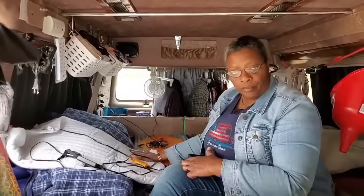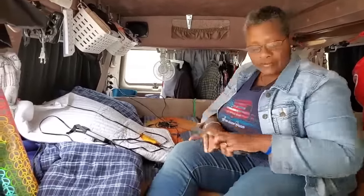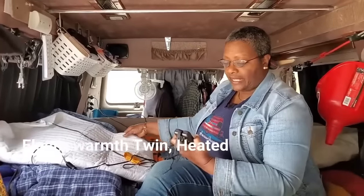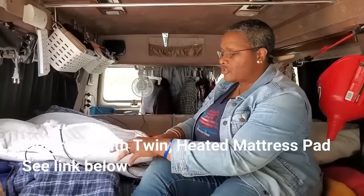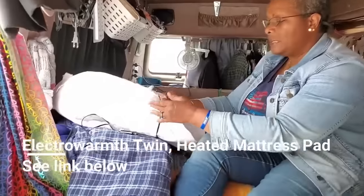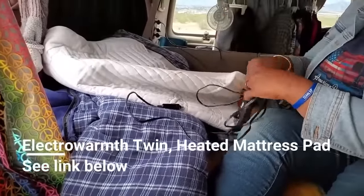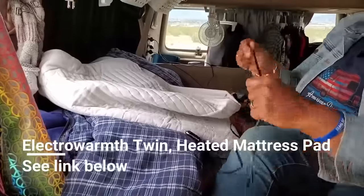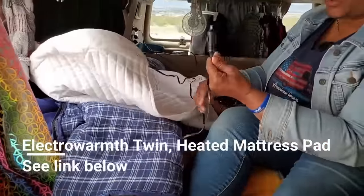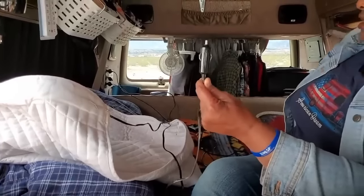For keeping warm, something I'd like to show you before I forget is this electro warmth mattress warmer. When we were out, even last year in Boise, it got pretty cold at the women's RTR. So you sleep on top of this. You can put a sheet on it, and then this opens up to a twin size. It's 12 volt, and this plugs in under my pillow.